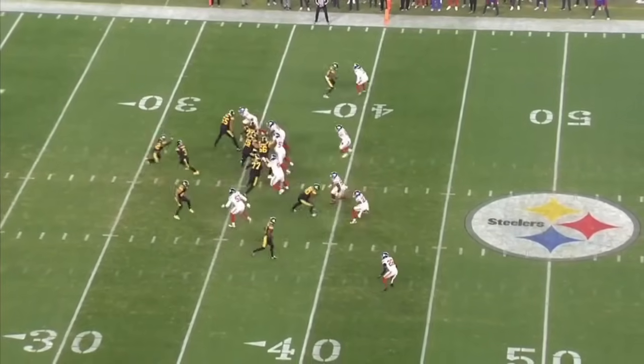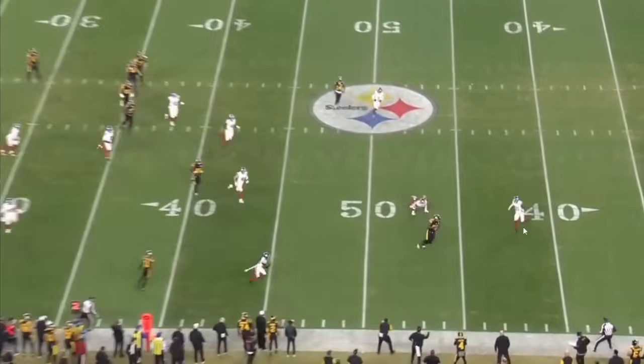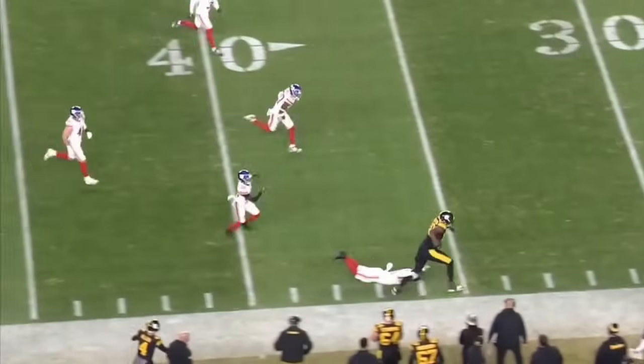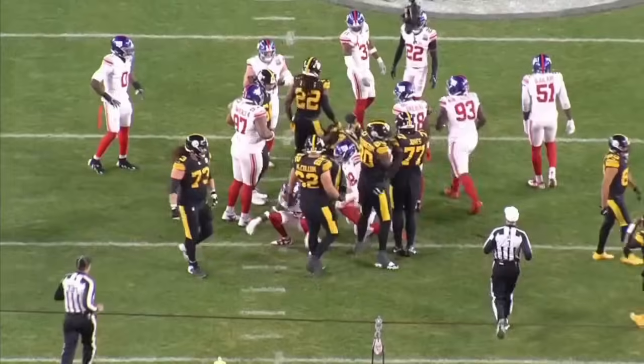It's not there. Giants take it away. Van Jefferson here in the flat. The corner squats. And so Washington gets found on the corner route. Breaks a tackle. Nearly stays in bounds, but a 29-yard reception.